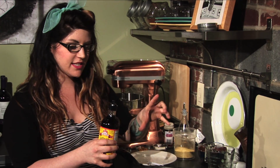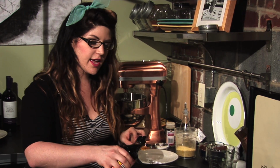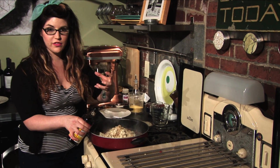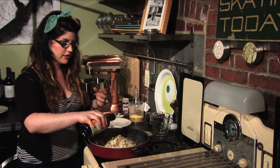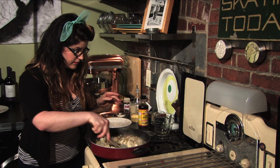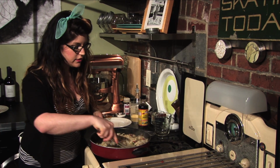We're gonna add this Bragg's liquid aminos, which is like a tamari sauce or a soy sauce, a little healthier for you. And it's gonna be about 2 or 3 tablespoons, just enough to give a little moisture back to the tofu and some flavor to the vegetables. Everything's steaming up now. That looks really good.